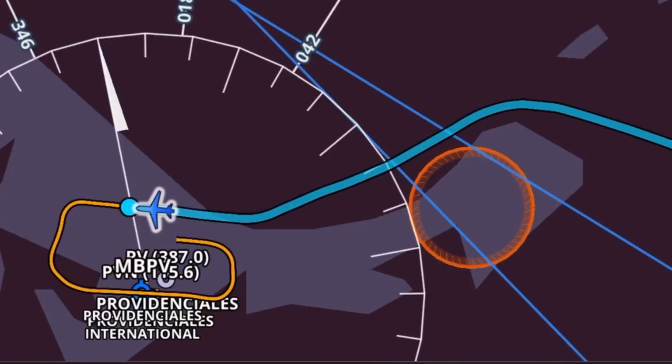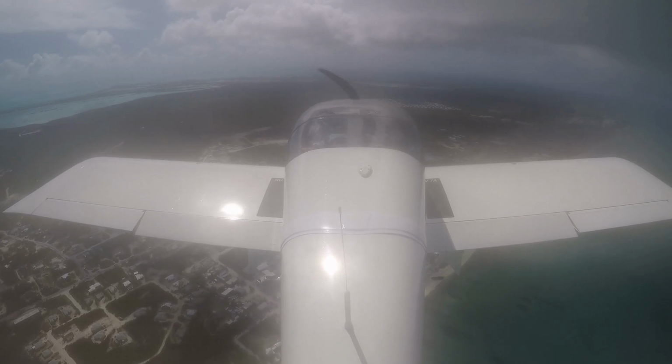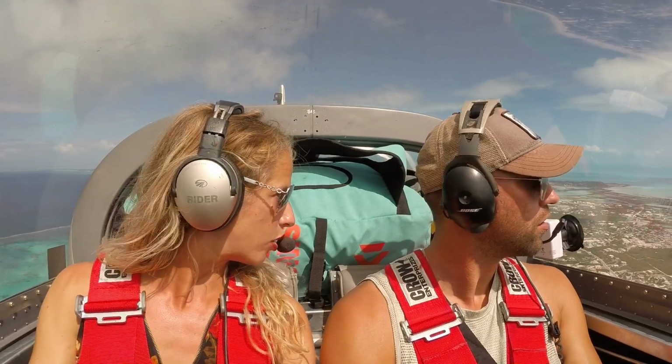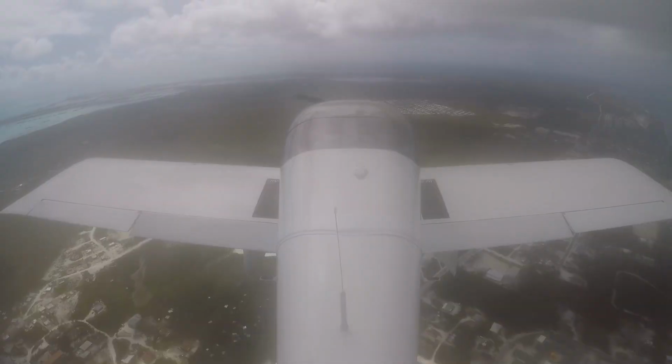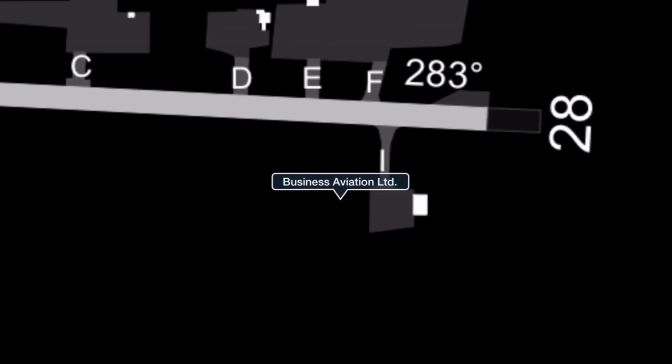Charlie Golf, Kilo Delta Mike, mid-left downwind, runway 10. Surface wind 090, 11 knots, clear to land. Clear to land, runway 10. Alright, you're clear to land. Just avoiding weather here. Yeah, and then we're parking way down at the end of a 9,000 foot runway. So I can land halfway.